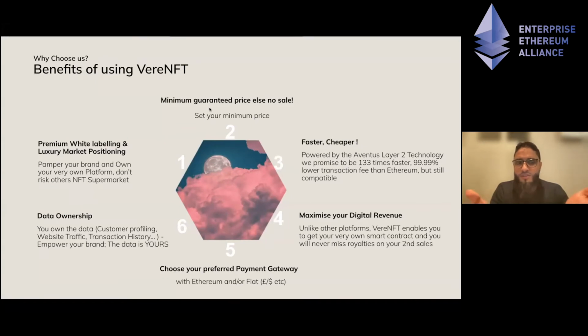So why choose us, and what are the benefits of using Vera NFT? These are just some that we've listed here. When you're creating an NFT and placing it onto the blockchain, there is a minimum guaranteed price or there's no sale, and you can set that yourself. It's faster and cheaper, one of the advantages of being powered by the Aventus Layer 2 technology that Emmanuel has just mentioned, which makes it much faster with low transaction fees. Maximize your digital revenue: choose your preferred payment gateway. The marketplace allows you to choose between crypto and fiat payments. You own the data. With many marketplaces, you don't own the data.